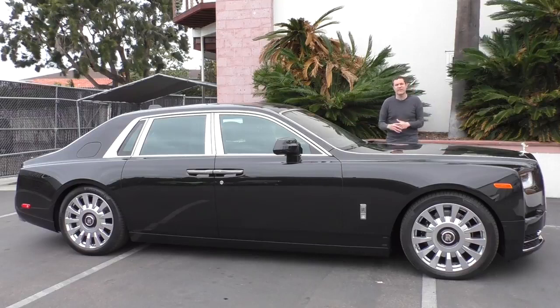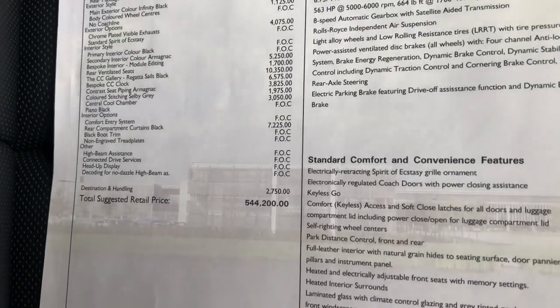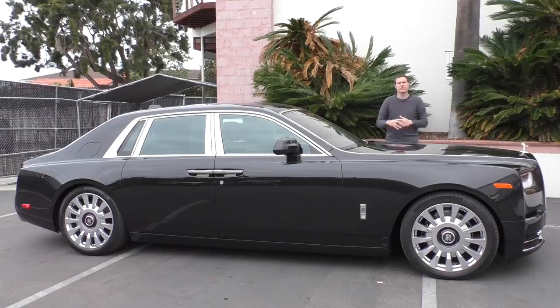This is a 2018 Rolls-Royce Phantom, and it's a car that needs no introduction, but I'm going to introduce it anyway. This is the most luxurious car on sale right now, probably the most luxurious car ever made. The sticker price on this one is $544,000. Today, I'm going to take you on a tour of it.